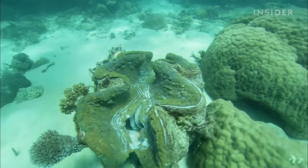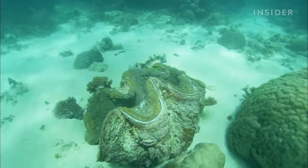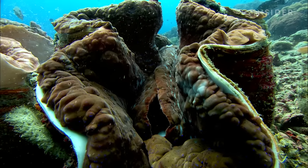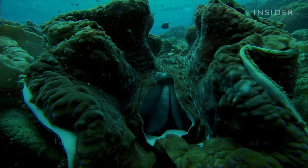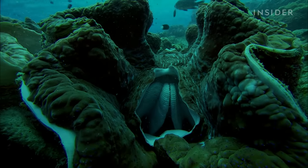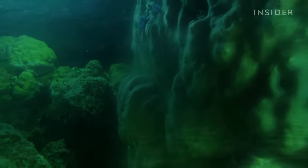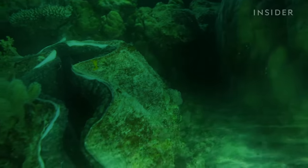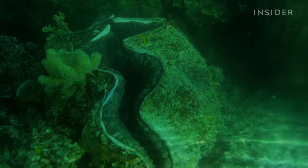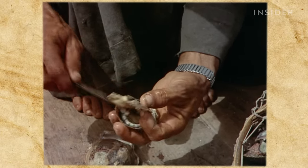Instead of just sucking food out of the water, giant clams farm it themselves. Like coral, they have a symbiotic relationship with microalgae. The clams provide algae with a place to live and photosynthesize. And in exchange, algae gives the clam byproducts of photosynthesis, such as sugars, which enables the giant clams to grow, you know, giant. Now, on rare occasions, there's something else you might find inside a clam.